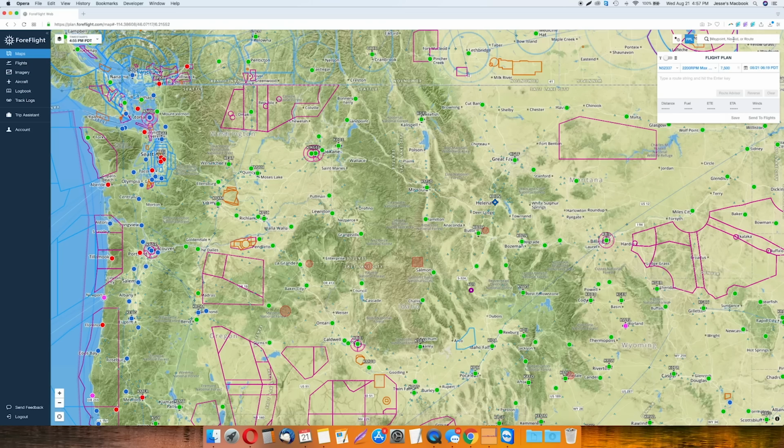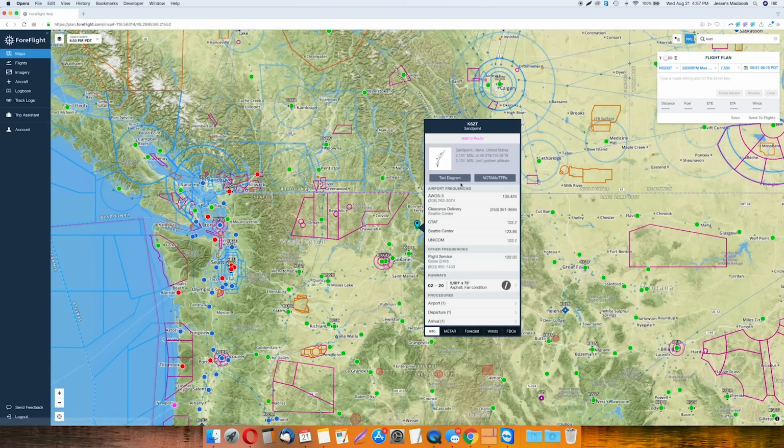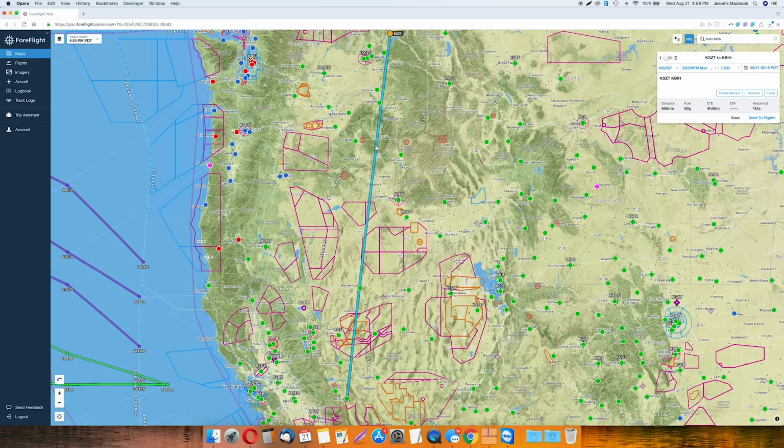So let's start our flight here at Sandpoint Airport, which is Sierra Zulu Tango. And let's go ahead and put our destination in here. We actually want to fly to Bishop, California, which is KBIH. And this is going to be what's called direct to. And basically it just gives us a straight line.